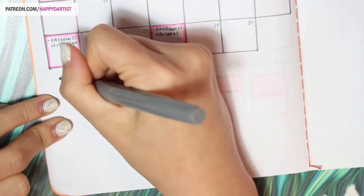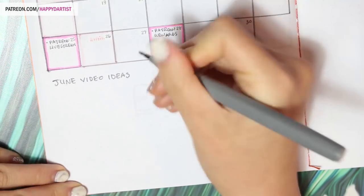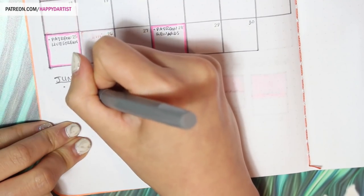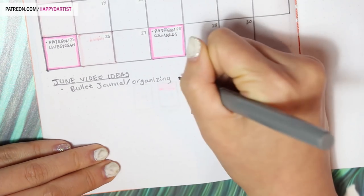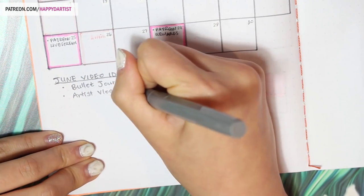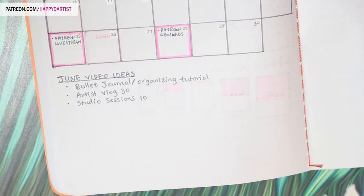And underneath this calendar, I'm just going to list out some video ideas I have for the month of June. And this area is kind of like a free brainstorming place. I don't put too much pressure on myself to actually make every single video that I list out here. And whenever a new idea pops into my head, I'm just going to jot it down in this section.